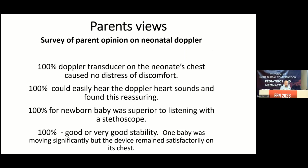This was the parents' view of the Doppler, and it's 100%. They all thought that it caused no problem to the baby. I mean, all you're doing is putting something onto the baby's chest. If you have nice warm gel, then it hardly notices it. And everybody could hear the heart rate easily. And of course, they found it reassuring. This was not obviously particularly reassuring in their situation, but they would have found it reassuring if they thought the baby was at any risk.